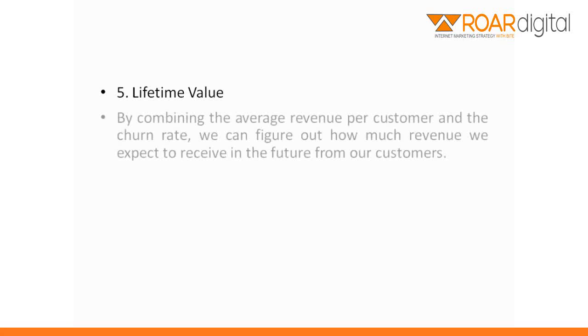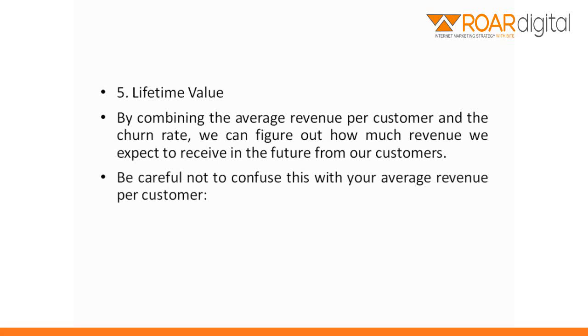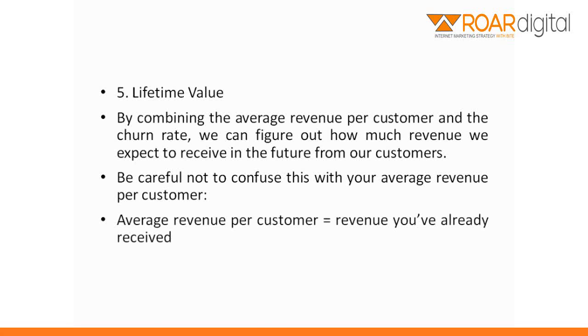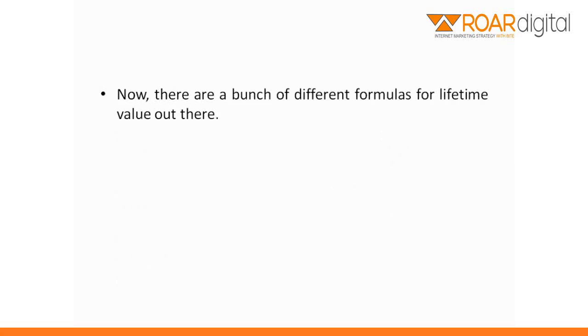Number 5, lifetime value. By combining the average revenue per customer and the churn rate, we can figure out how much revenue we expect to receive in the future from our customers. Be careful not to confuse this with your average revenue per customer. Average revenue per customer equals revenue you've already received. Lifetime value equals a prediction of the revenue you'll receive in total.